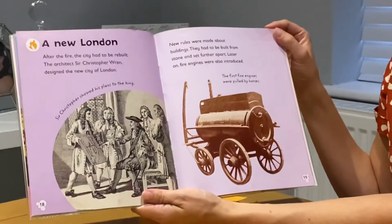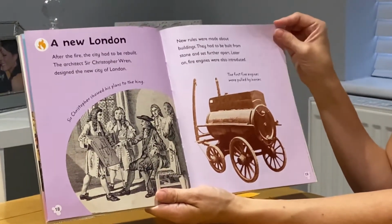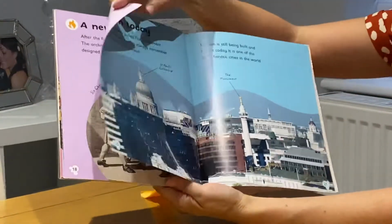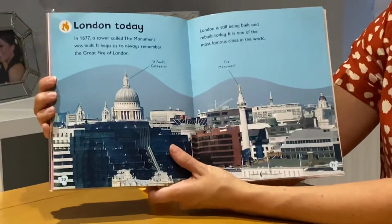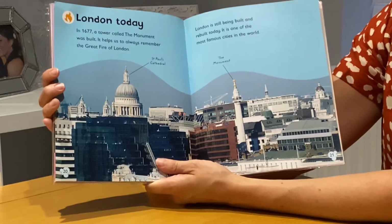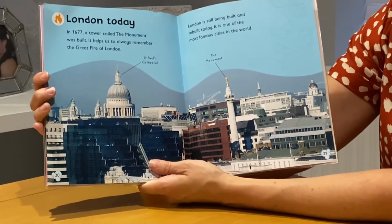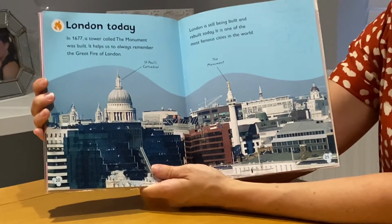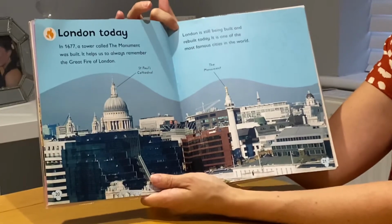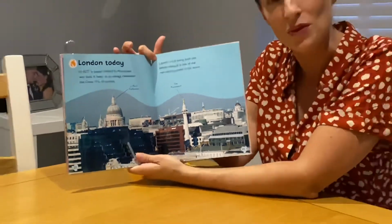New rules were made about buildings. They had to be built from stone and set further apart. Later on, fire engines were also introduced. London today. In 1677, that's not today by the way, a tower called the Monument was built. It helps us to always remember the Great Fire of London. London is still being built and rebuilt today. It is one of the most famous cities in the world.